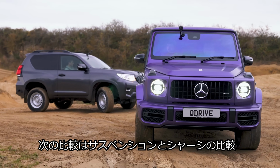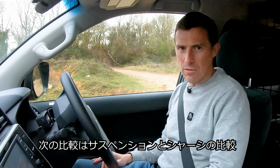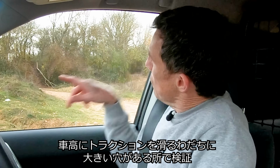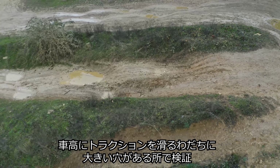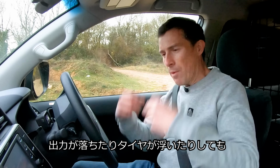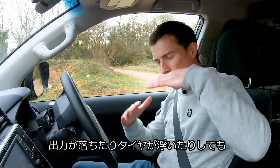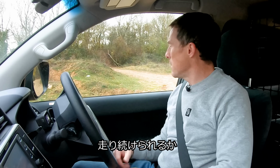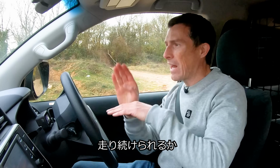This next test is all about suspension travel and chassis articulation, ground clearance and traction, because we're going to be driving up these slippery steps and they have big holes in them. So the cars are going to have to make sure they can put their power down. It's all about keeping wheels on the ground, so good wheel travel and the ability to just keep on moving and clear those bumps.